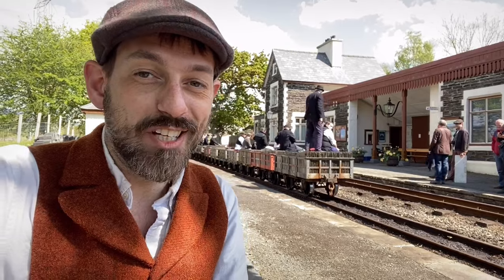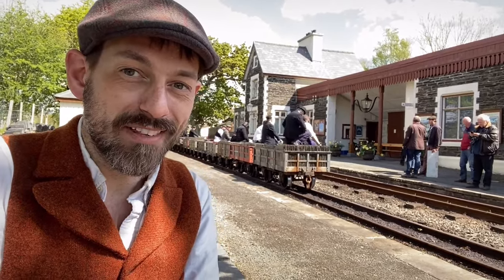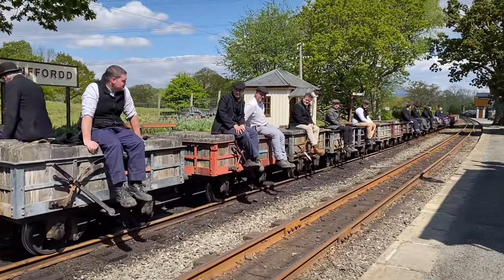And now the empty coaching stock working, taking it back to the shed. So let's watch them go off to Minffordd, down to the yard. How many wagons were there anyway?